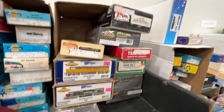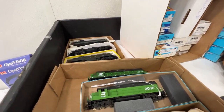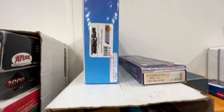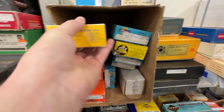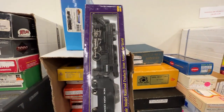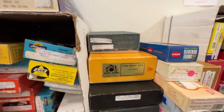There was an interesting MRC Black Widow SP unit that I thought about picking up, but the price just ended up being a little bit too steep for my particular budget. Did stop to take a look at this IHC Premier production run, not this one, this is just a 282 by Mehano, but IHC Mehano Premier production run 280 Consolidation in New York Central. I have one of these and it's a spectacular engine, love how smooth those run.